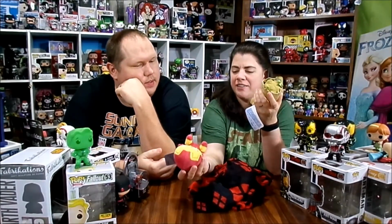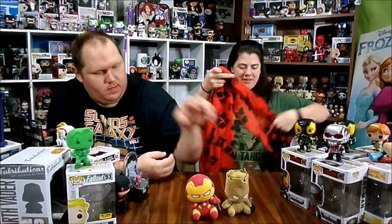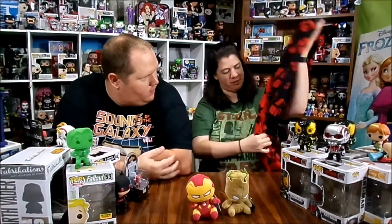They only had Iron Man, Captain America, and Hulk. Most of this was bought with Hot Topic cash or Barnes & Noble coupons, that kind of stuff. Love Barnes & Noble. Something I got at Hot Topic is an Infinity Scarf Harley, well, her design. Harley Quinn. He loves it. I love it. Speaking of Harley Quinn, I'm so excited about that.